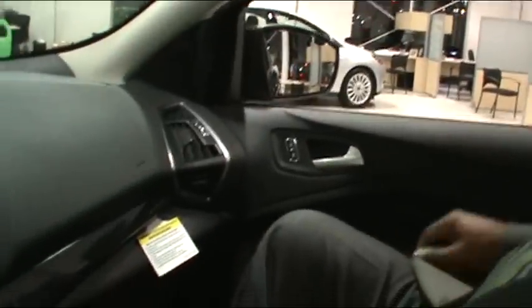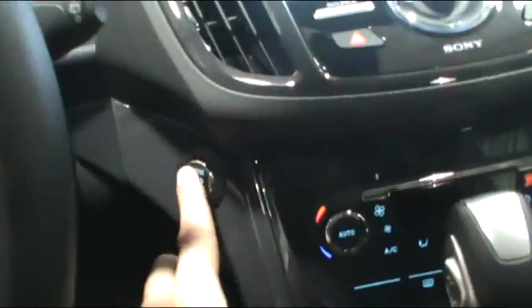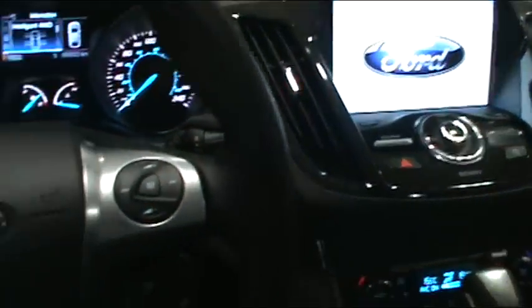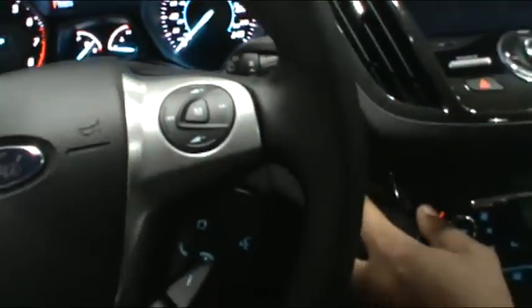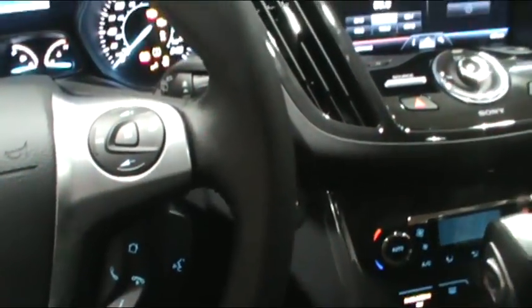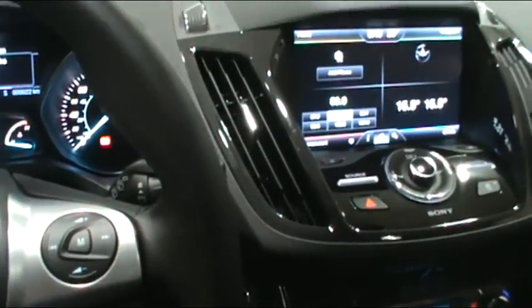Sorry it took me so long. I'm just kidding. Listen, while we're in here, do me a favor. Put your foot on the brake. Push this button right here. Push button start. How cool is that? Key never has to come out of your pocket. Now, I'm going to shut this off for a minute because we're in the showroom. But if I just push this one more time without your foot on the brake, look what happens.